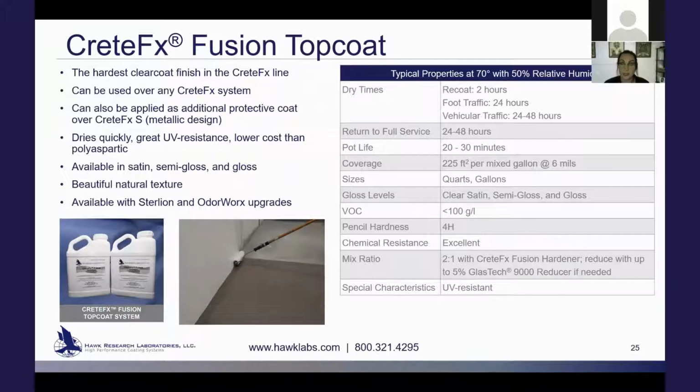To round out the CreteFx offering, we have CreteFx Fusion top coat system. Fusion is a protective clear coat that can be applied over any design effect or base coat system for optimum protection. This is the hardest finish available in the CreteFx line with a 4H pencil hardness and is recommended for any jobs where additional surface protection is required. Fusion possesses a beautiful natural texture that imitates the look of real stone and is available in a variety of gloss levels. We have satin, semi-gloss, or high gloss.